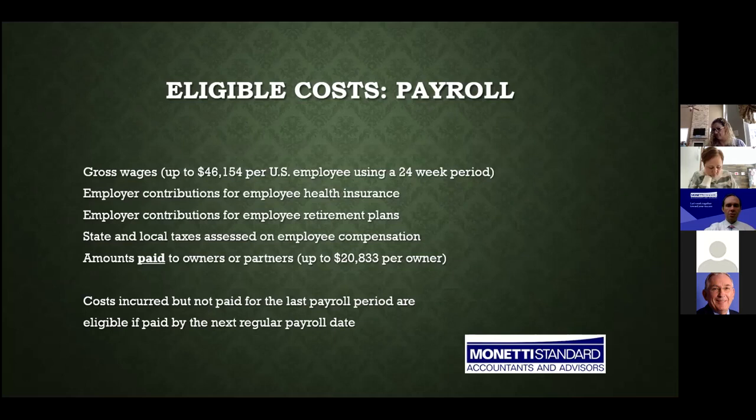If you have a cost that's incurred, a payroll cost, during the covered period, but is not paid for within the covered period, you can still include it as long as you pay it by the next payroll date. So usually if you have, say, ADP, they're going to take that out. But if you don't necessarily have that, as long as your wages are paid, where that state tax is paid, you'll be fine.